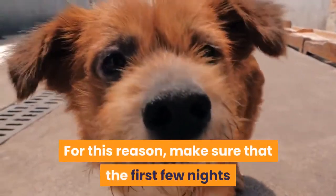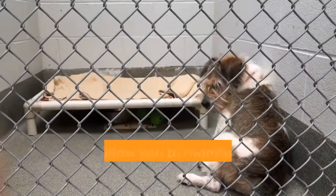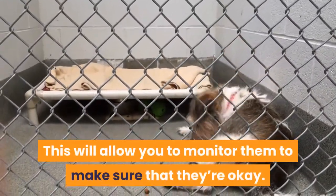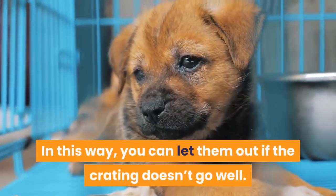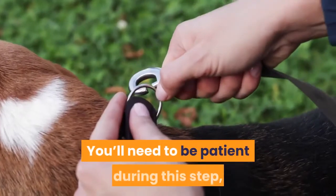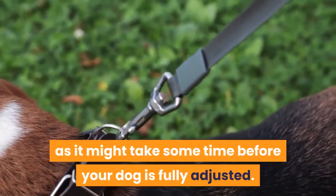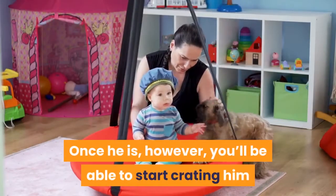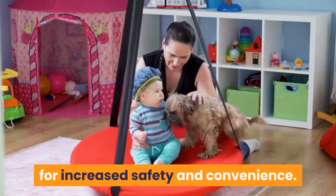For this reason, make sure that the first few nights that you crate them that you keep them nearby. This will allow you to monitor them to make sure that they're okay. In this way, you can let them out if the crating doesn't go well. You'll need to be patient during this step, as it might take some time before your dog is fully adjusted. Once he is, however, you'll be able to start crating him for increased safety and convenience.